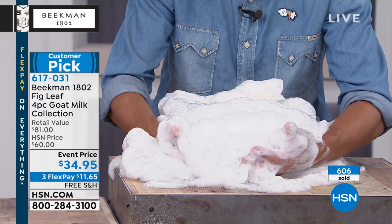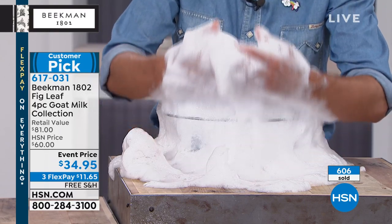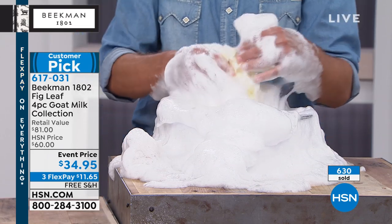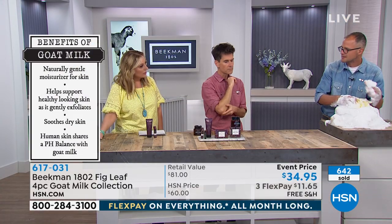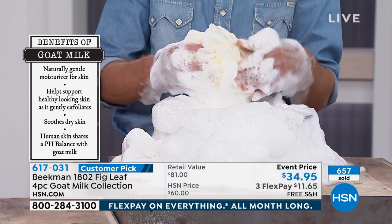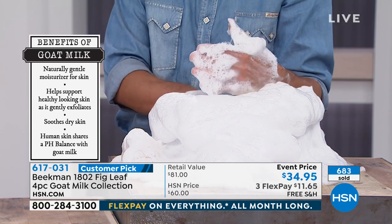So the goat milk has the same pH as human skin, so it's not stripping your skin. It balances your skin. It gently exfoliates your skin. It has all the great vitamins and minerals your skin needs. And it does all those things without chemicals. You know, a lot of people think natural can't be as good as something that was created in a lab. It's better. Nowadays, chemicals are put in products not because they're better, more efficacious. They're put in products because they're cheaper. Natural products. There's no scientist that can make goat milk in a lab. They can deconstruct goat milk and tell you why it's amazing, but nobody can make goat milk in a lab.